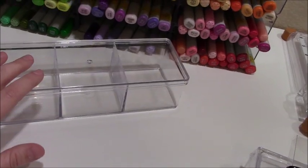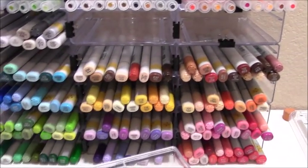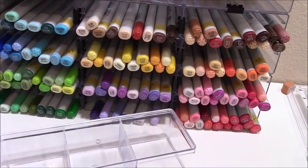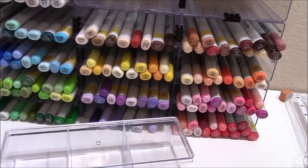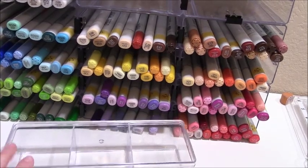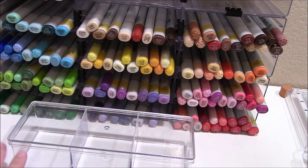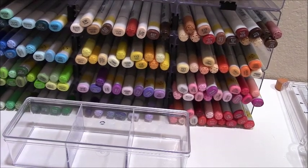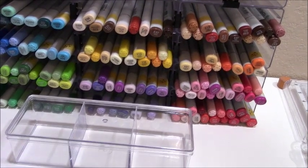So I think I'm going to end this scrap room update Workspace Wednesday type video here. I feel like I've gotten a lot done. I still need to go ahead and redo my labels for my drawers and figure out what the next thing I'm going to work on is going to be. So I'll catch you guys in another video.